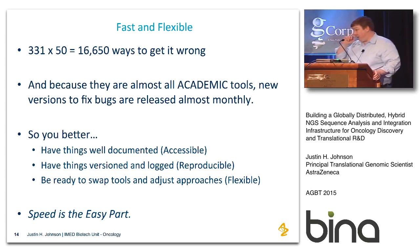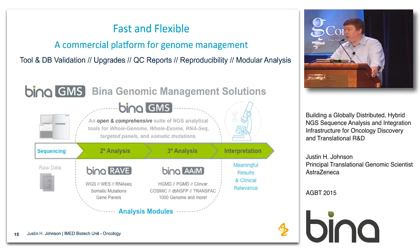And there was a really interesting talk last night from the BioBuild folks, and we had come to the same conclusion internally that it takes anywhere between $100,000 and $200,000 a year of IT and informatics and engineering time to support this amount of tool sets, QCing these tool sets, validating these tools against, what I'll show you later, reference standards. So this is where we look to Bina to help augment some of the work that we were putting into this and eventually replace it. So we're asking them to validate the tools, upgrade the tools, keep them current, and make sure that we understand when we're processing the data, what's happened to the data, where it went, and all of these modular analyses that we need to do.